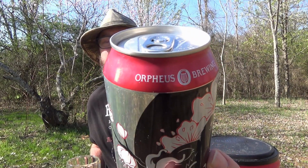Don't look back. And it says Orpheus Brewing on the front of it there. But on the can here, it says Beltline Brewing LLC in Atlanta, Georgia. The artwork is done by Brandon Sadler. All right, for whatever that's worth, for anybody that might care.